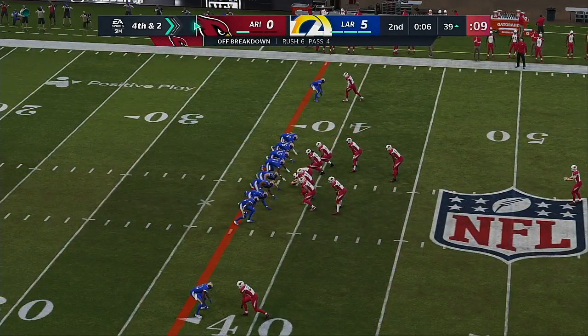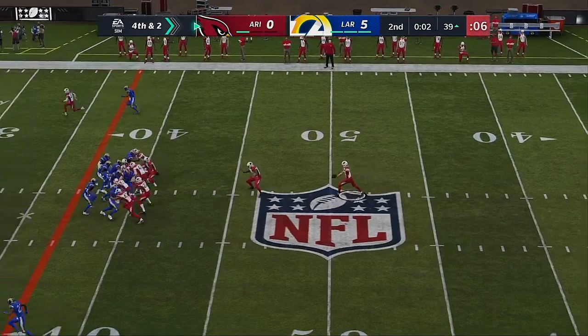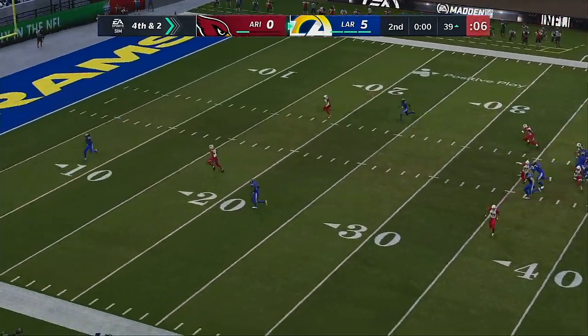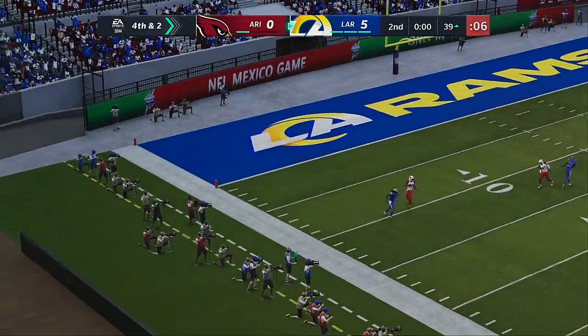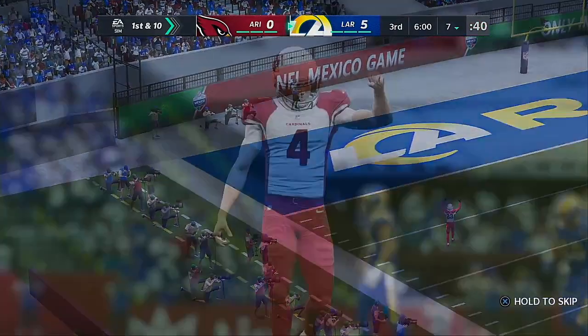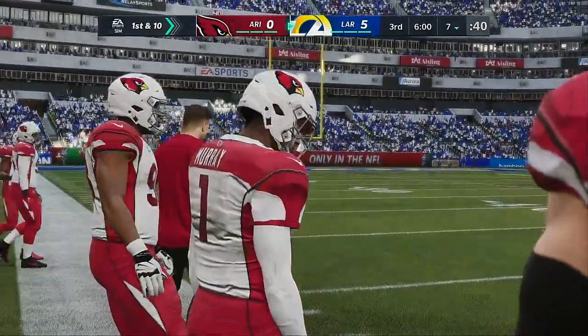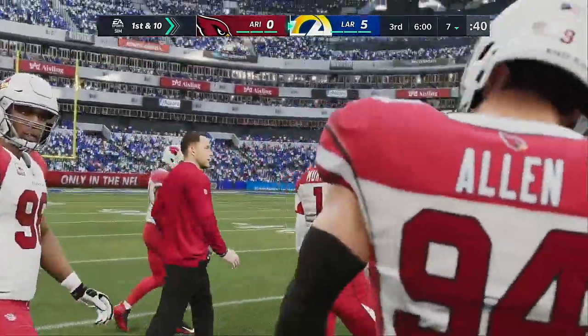Andy Lee now, as he'll punt it away for the second time. This one will sail out of bounds. It'll depend on the spot here. And the side judge says that went out at the 7-yard line. So halftime in a 5-point game.